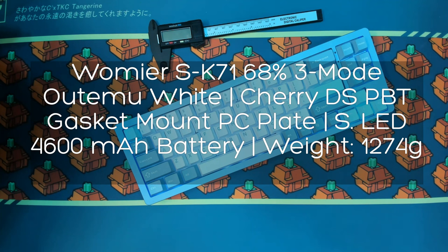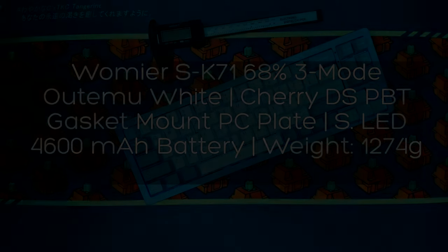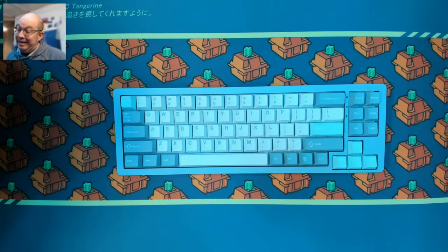It comes with a leaf spring gasket mount PC plate and a south-facing PCB with 3 and 5 pin hot swap compatibility. It is preloaded with a 4600 milliamp hour battery and comes weighing in fully loaded at 1274 grams. The chin of this keyboard sits at 22 millimeters while the back sits at 32 millimeters, providing for a typing angle of 7 degrees.